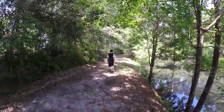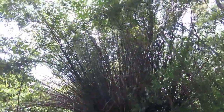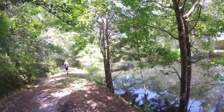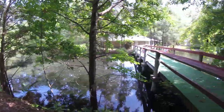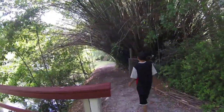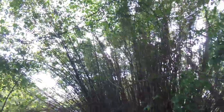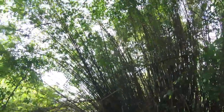Little nature hike. Don't go all the way down there, snakes. And got bamboo trees here. Alright, that's enough. I don't want you going there. There's a little bridge here. We're just having a good old time. I remember I used to have bamboo in my mom's yard. I miss them. Should plant some in the back of my yard.